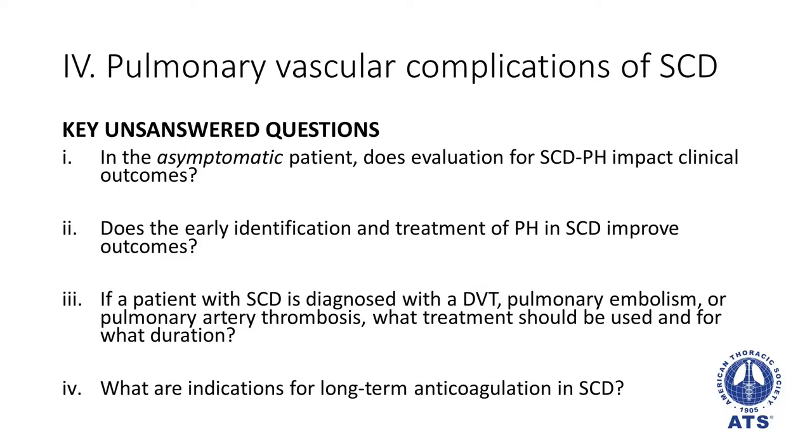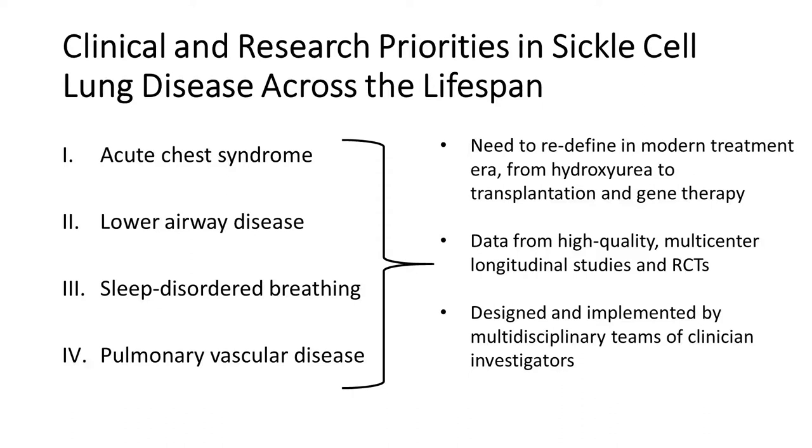So in closing, the clinical and research priorities in sickle cell disease across the lifespan are identified in these four main priority areas. What we need to do now, in the modern treatment area, is re-identify how we can better assess the definition of acute chest syndrome. If we're going to use acute chest syndrome as enrollment criteria for studies in gene therapy and bone marrow transplantation, then we need to make sure that we all have a common understanding of what acute chest syndrome should mean in the current era.